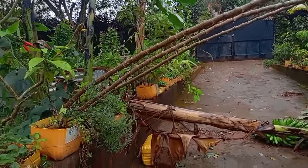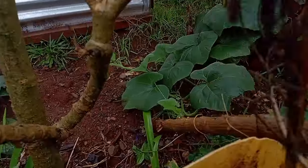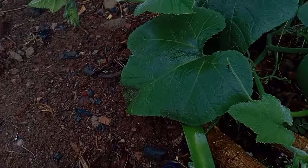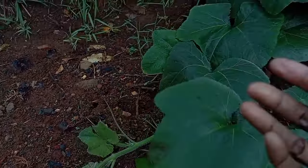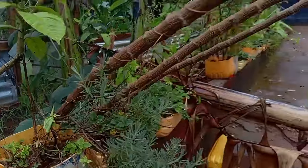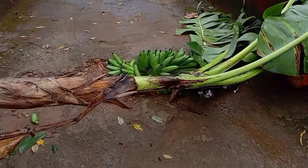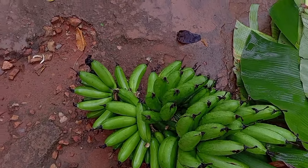The cassava has also fallen. It didn't just break. It dug it from the roots, so we are also going to harvest it. There's no point leaving it in the ground. We're going to harvest this and our matoke. Lucky enough, it was matured already.